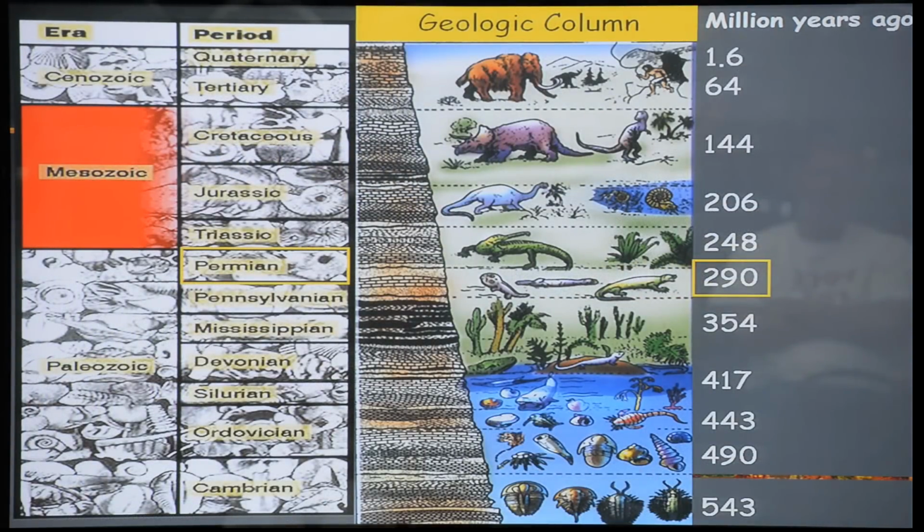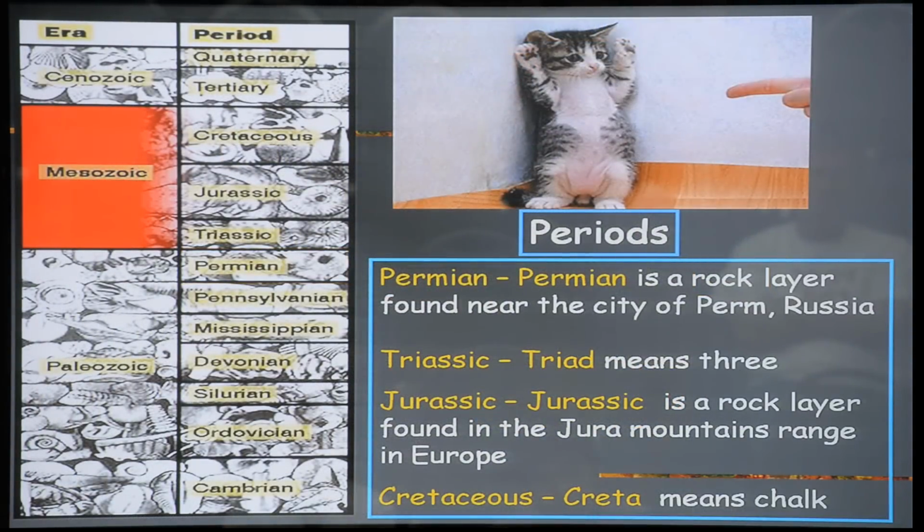Now, people get kind of freaked out when you say the word Mesozoic and Jurassic. It's like, yeah, what are you talking about, dude? It's all Latin, come on. Well, it's not that complicated. If you look at the actual periods, let's take the Permian period. Do you know why they call it the Permian period? Because there's a rock layer found near Perm, Russia. That's it. The Triassic, there were 3 layers in a particular mountain range, and they found 3 different kinds of dinosaurs. They call it the Triassic period.